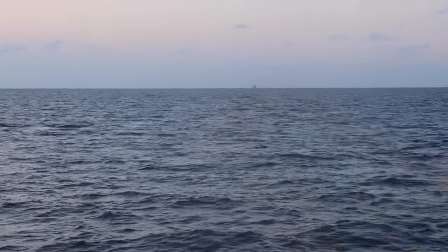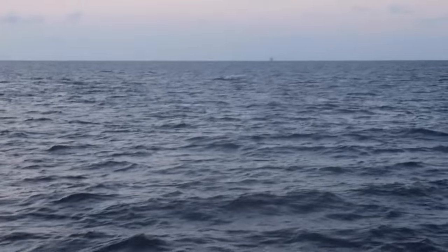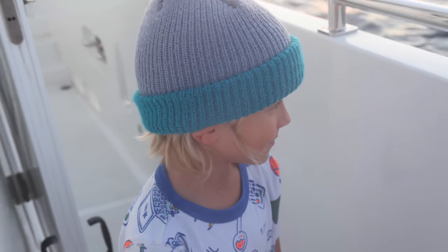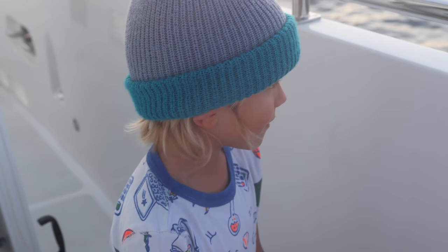There's the warship. What happened? They're launching jets? They're launching like a light off.